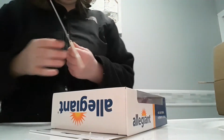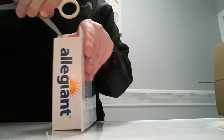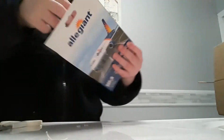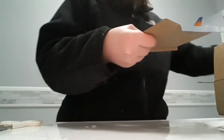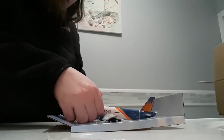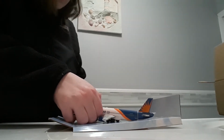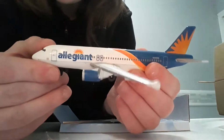Next is the Allegiant new livery. Ooh, I'm excited about that. I didn't know if it would be or not. And this one's the Allegiant one, new livery. So this is what this one looks like.